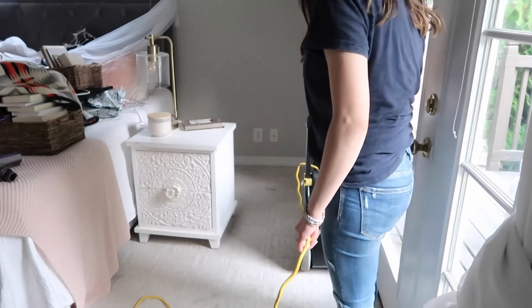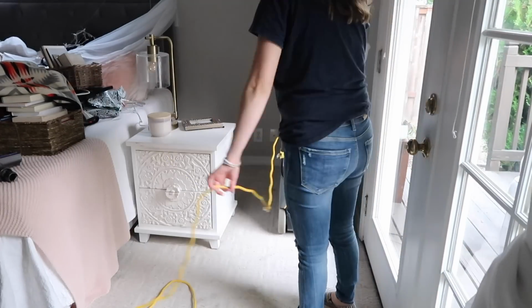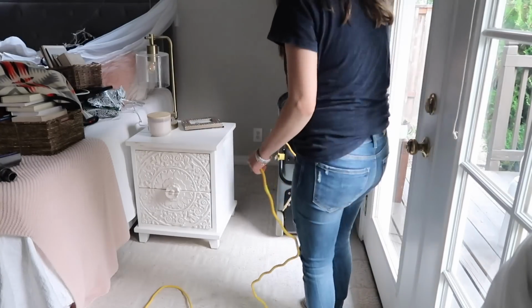Last year Daniel helped me with this, but this year he's been very busy, and so I just ended up doing it by myself, but he went and got it from Home Depot for me, so that was very nice.